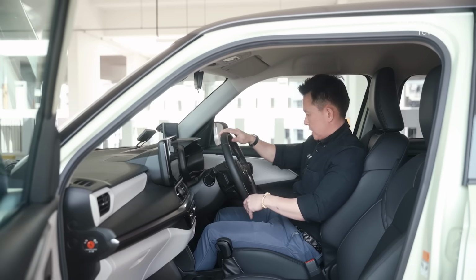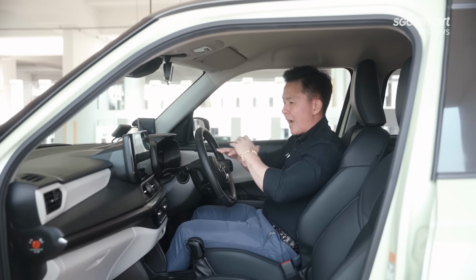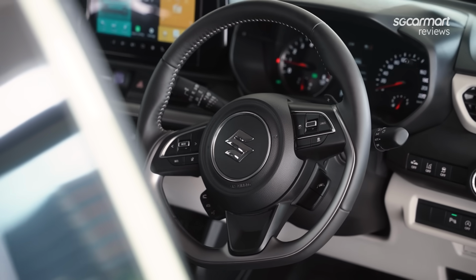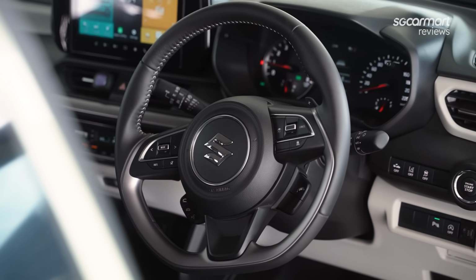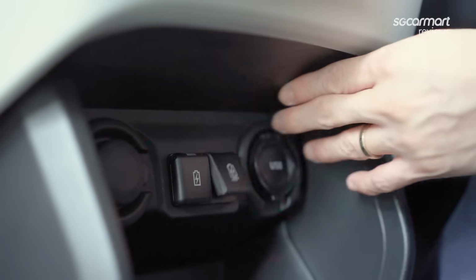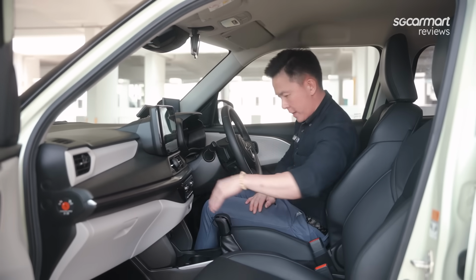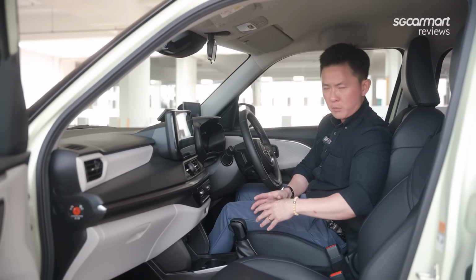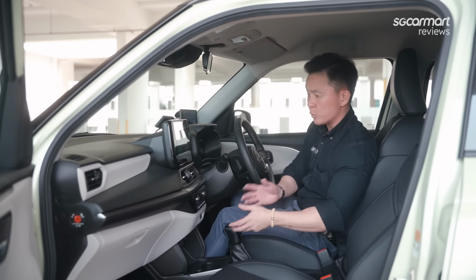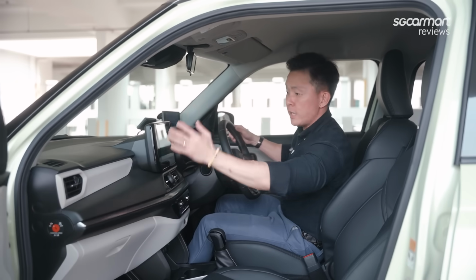Now that we're at the front, right, you'll still be faced with something that's highly functional. This entire area, right, you'll be faced with a multifunctional leather-wrapped steering wheel with all the necessary controls here. And down here, you still get your USB-C, USB-A. You still get cup holders, more space here. You don't get wireless charging, but I think that's perfectly fine because you have USB-A and USB-C to choose from, right? But this entire thing has changed from before.